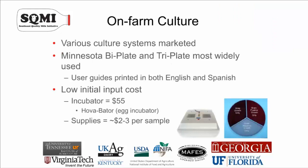There are a variety of different culture systems that are out there on the market. The one that I'm going to talk about today is the Minnesota biplate and triplate system. I would argue this is the most widely used system, and it's the one that I'm most familiar with. So it's the one that we're going to talk about today, but many other systems are available and would provide similar results, and the interpretation would be similar as well. So it's more important to find a system that works best for you and go with that system.